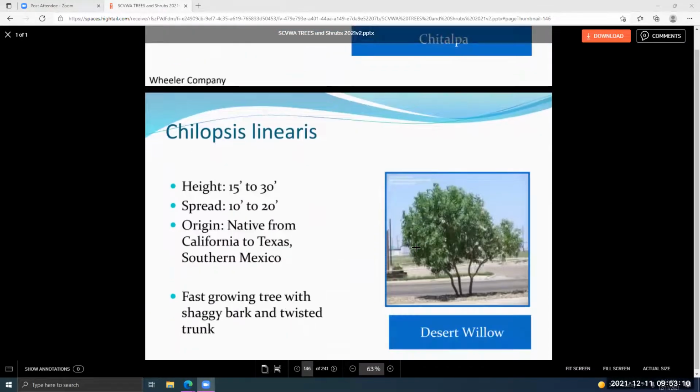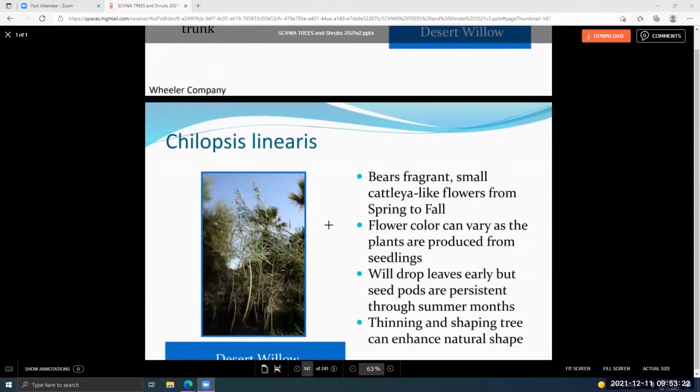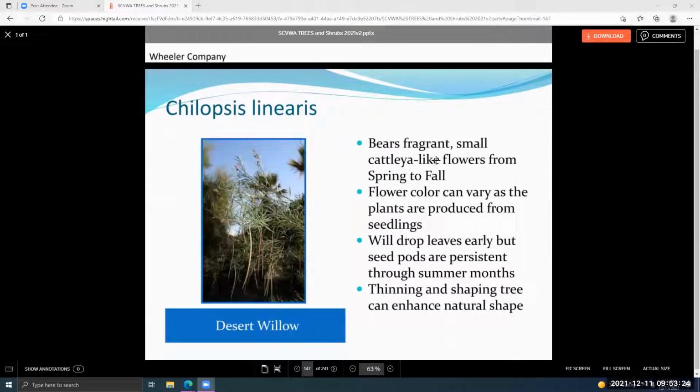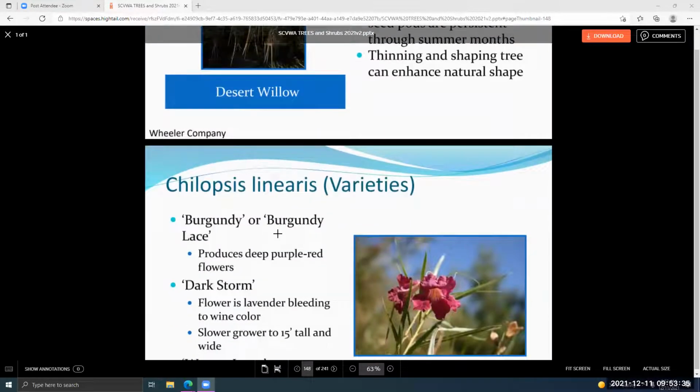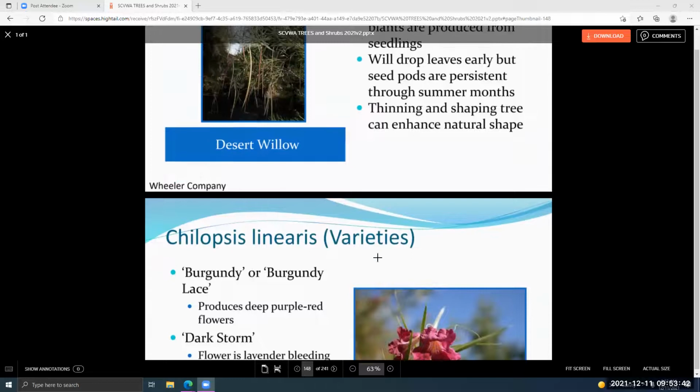And here's a native, the desert willow. This is a beautiful tree, tough as nails, obviously coming from the desert, fast growing, gets beautiful flowers that look like little orchids. The flower can vary. There are some varieties that will be true to the name. I believe the burgundy here is one of the prettiest and is not quite as messy as far as the pods hanging on the tree.